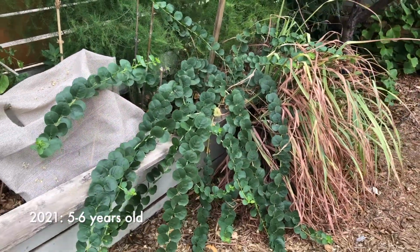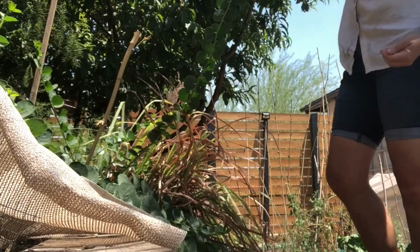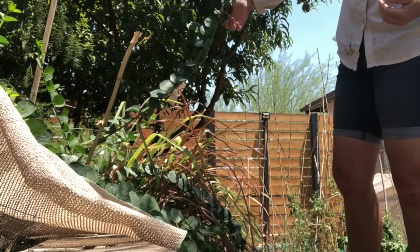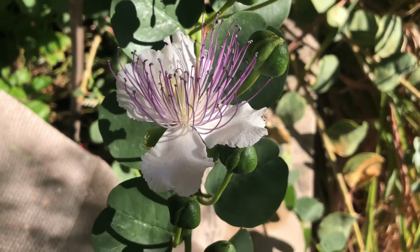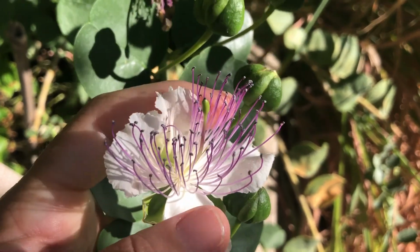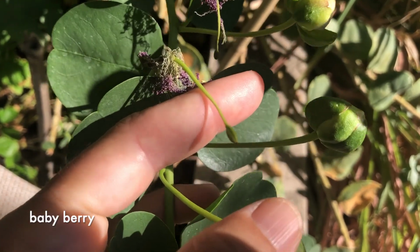It has these long, trailing, creeping branches, which is something you might need to think about if you're going to put it in the ground. You might have to give it enough space, but I love how they sort of fall over the side of the bed. In the summertime, it puts forth these beautiful blooms with white petals and purple stamens. In the center is a single stigma that, when pollinated, becomes its fruit, which is a caperberry.